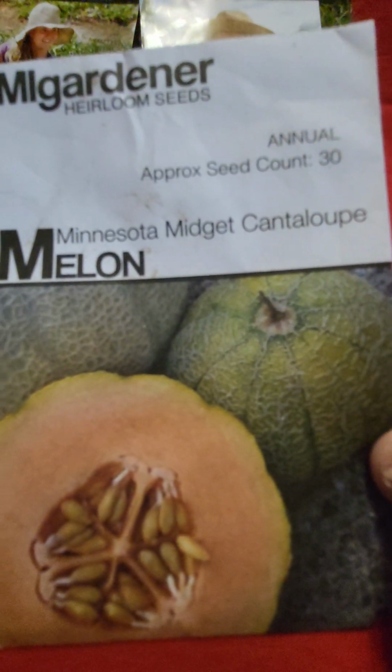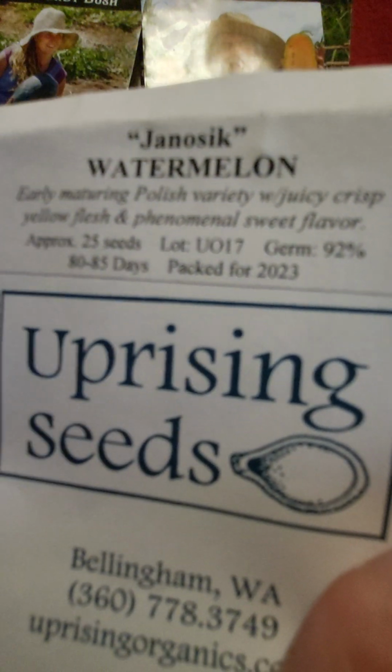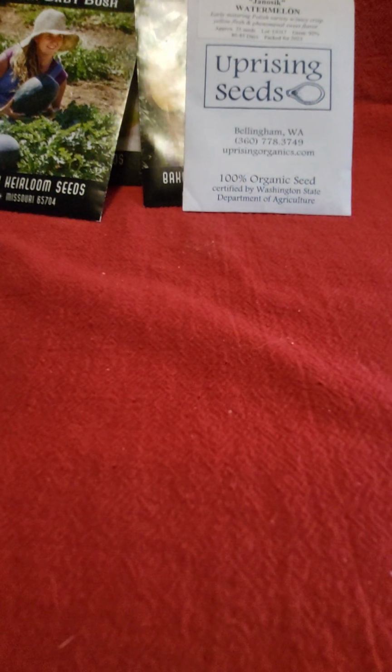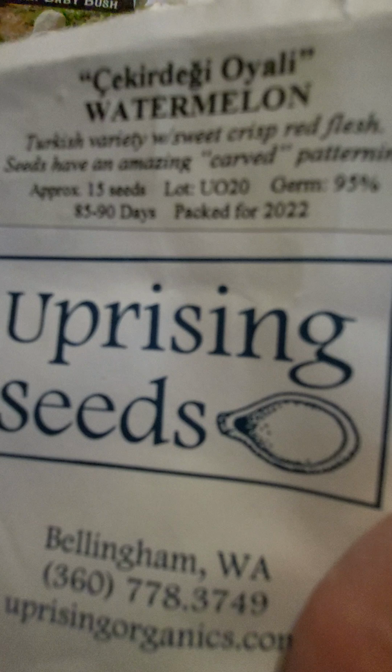I have grown out these Minnesota Midget cantaloupes, and they produced, and they were very tasty. Janicek watermelon. This is a yellow fleshed watermelon. Now, Uprising seeds, they're in Bellingham. Bellingham is in Western Washington. They're further north. It's cooler up there. If they can get those to grow out to fruition, I should be able to get them to grow out to fruition down here. The same with these.